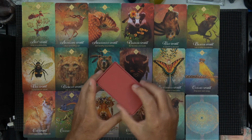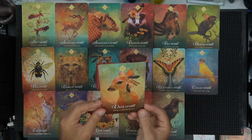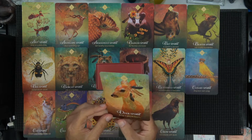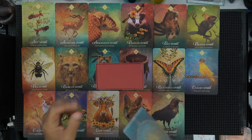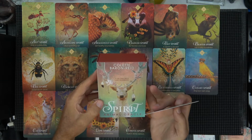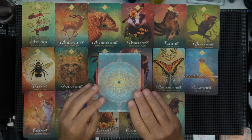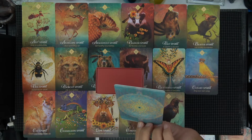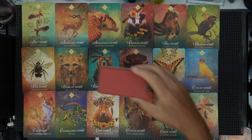But let's look at the back of the cards. This is a deer spirit. Not sure about the ornamentation that's put on the animals. I'm not sure I would have done that, like a crown on a bird. And I would not have picked the deer one, or stag, I think it is, for the cover. We'll see how it goes with this deck. That's what the backs look like. That's nice. Mandala, maybe not, but some sort of geometric design.